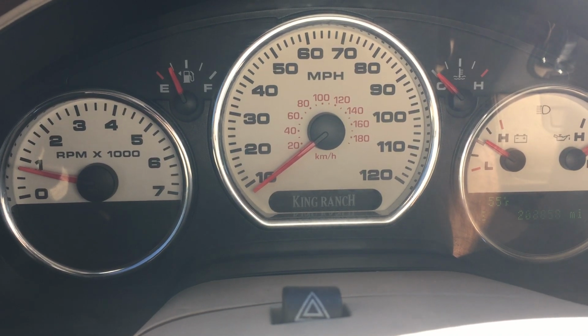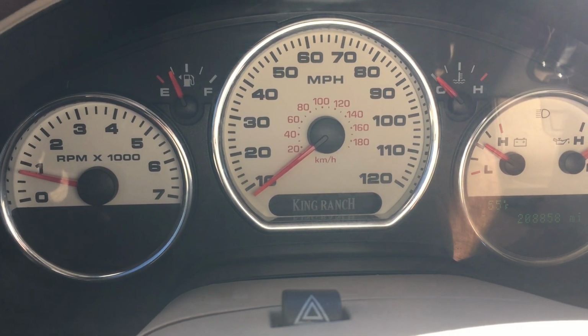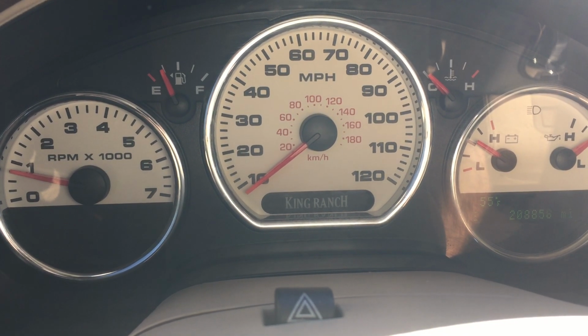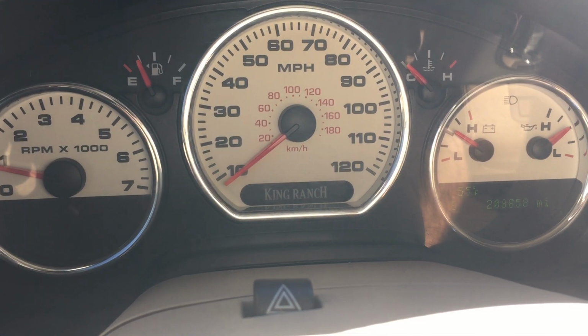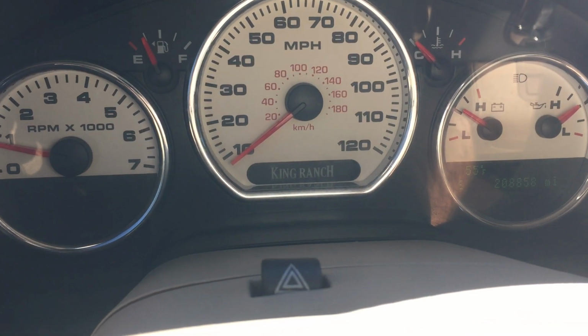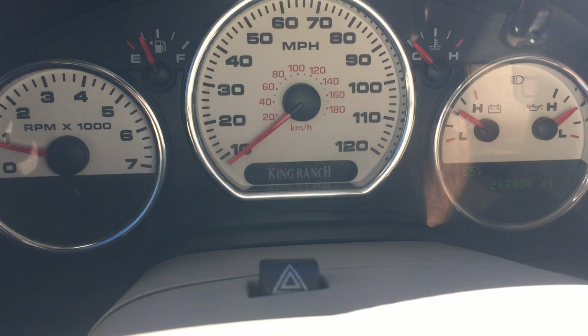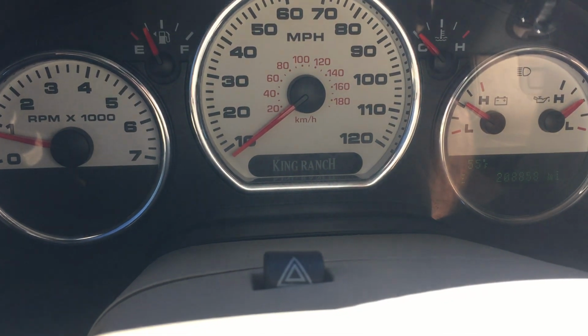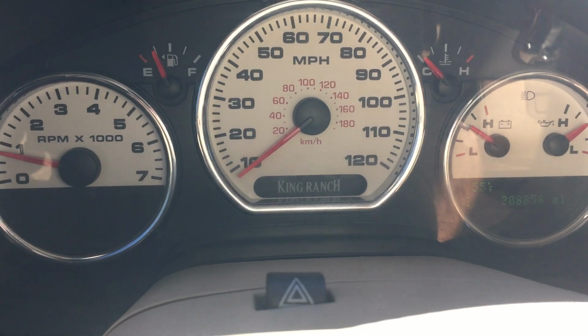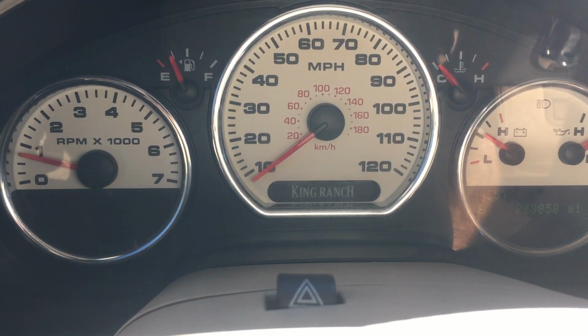Transmission is original, 208,000 on that. My only complaint about the transmission is this 4-speed transmission saps power from the 5.4s real bad. The later, I think it's a 6R110 that the 09 through 14s had, especially the 09 and 10 equipped with the 5.4s, those are way better pullers than this one, but this one does good for what I use it for.